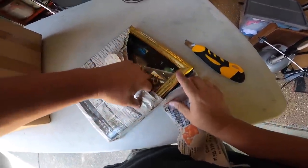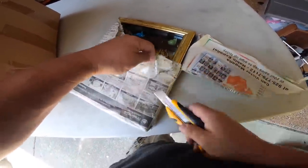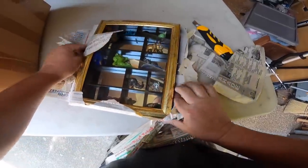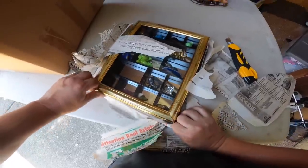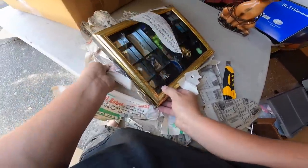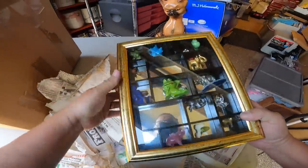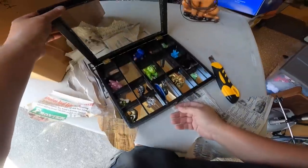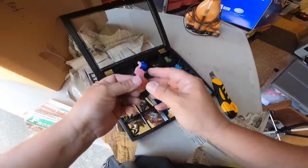Oh, hang on a second. That looks really interesting. Okay. Looks a little less interesting all of a sudden. But this is a nice little box right here. I love the mirrored back. Really cool display box. I know it's meant to be hung on the wall and whatnot, but it also works for the flea market. Okay. These are cool right here.